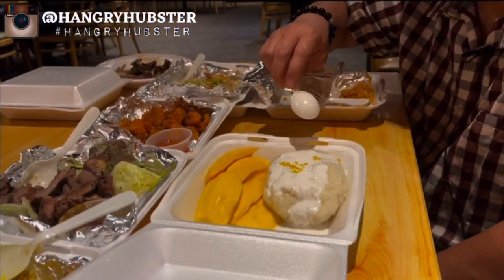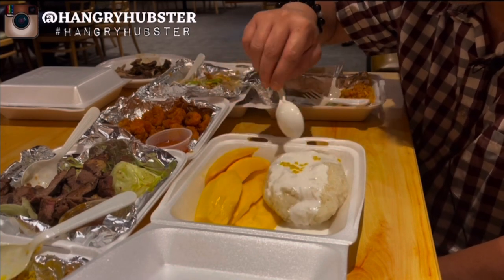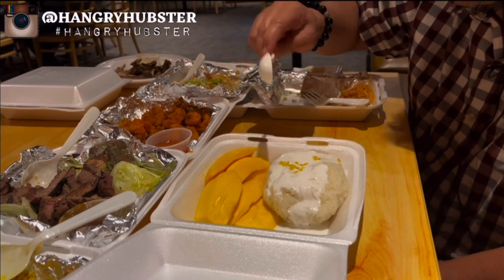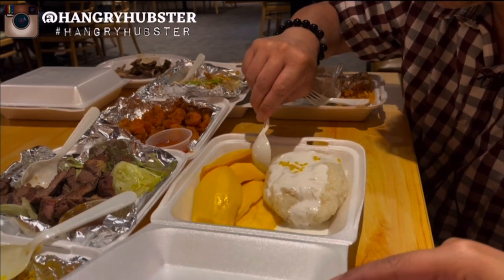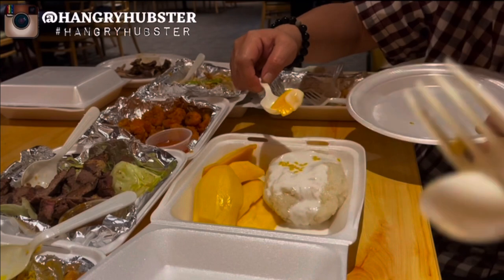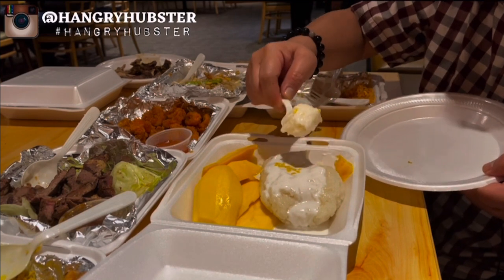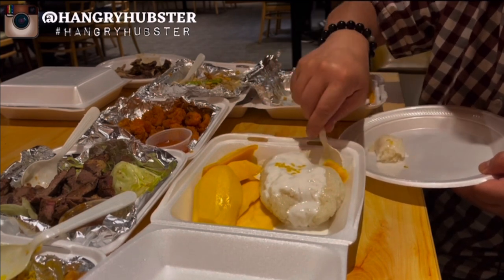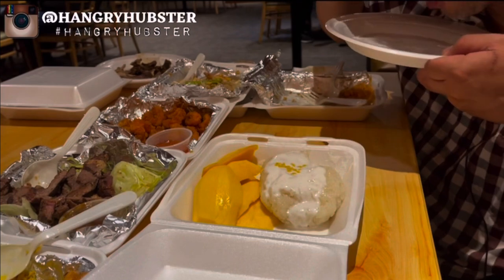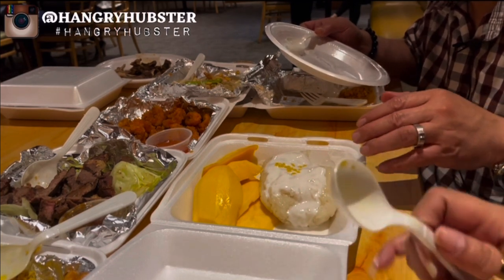Hey guys, so we're gonna go ahead and try the mango sticky rice. It has the ripe mangoes, the sticky rice, and the coconut cream, coconut milk on top. Let's go ahead and try it. We're gonna use this as a serving spoon, because we're gonna be sharing this. So let's get some rice and then a slice of mango. Good. Really creamy? Yeah, it's really creamy.